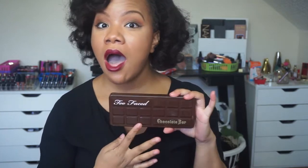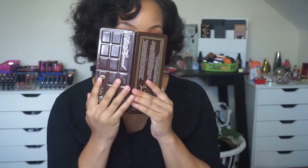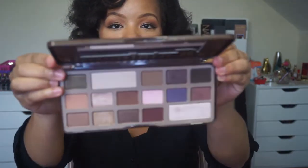The next palette that I wanted to show you guys is the Too Faced Chocolate Bar palette, and I believe I did a tutorial with this palette a while back, but this palette is super gorgeous. It still smells like chocolate. Too Faced never seems to disappoint. This is my favorite out of this one and the Semi-Sweet palette. I did an entire review on both of them. If you want to see that, I'll link it.